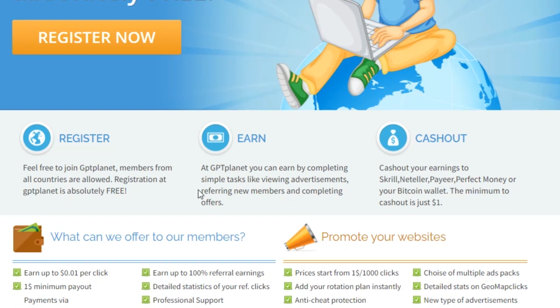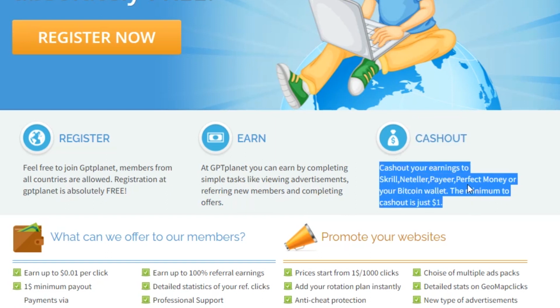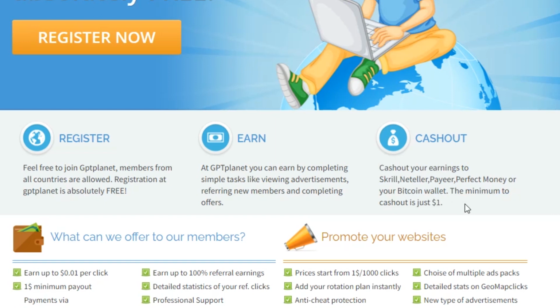You can also earn money by referring new members to our website, which you can cash out to Skrill, Neteller, Payeer, Perfect Money, Bitcoin Wallet, and PayPal. Correct, there are numerous methods for cashing out your money. The best part is that the minimum cash out is only $1, and you may start withdrawing your money and receive it within 24 hours. It is a very quick and simple procedure.